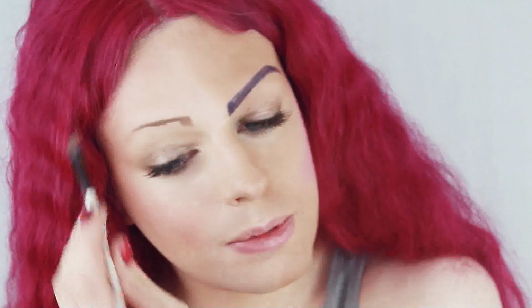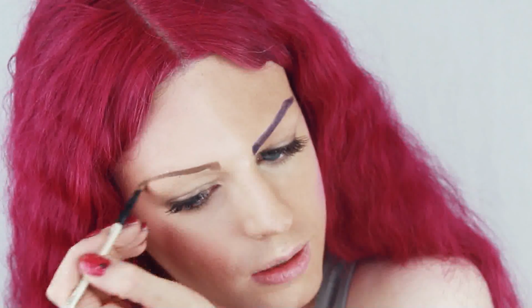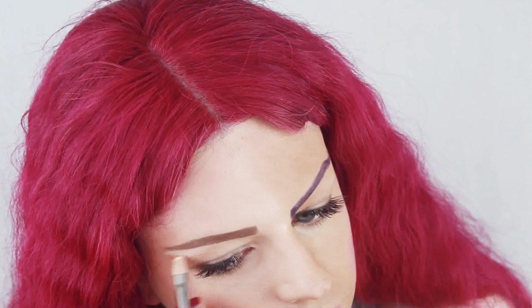I love to play with the shapes, so I'm going to take this with a brush, and a brush always looks a little bit softer than a pencil. And I'm going to keep it a soft line. I'm just going to add some hairs for effect, and I'll be right back.